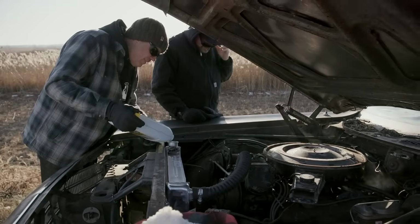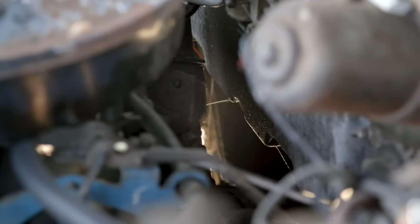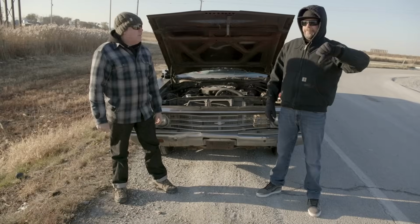Yeah. And I thought we were done, but no, we're ready to go again. That's bad. Yeah, that's not good. It's pouring out. We discovered that there is no amount of K-Seal that is going to solve the problem of the core plug on the back of the cylinder head dumping water out as fast as we can pour it in.